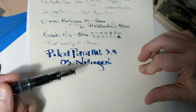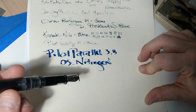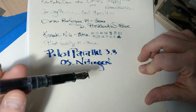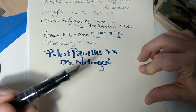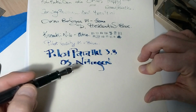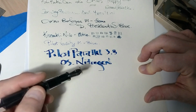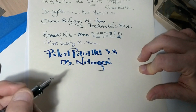Kabetama nib, approximately 9 millimeters. Monteverde Smoked Noir, and another Monteverde ink that I've forgotten and can't yet identify. It's ultra wet. If it's going to soak through a paper, you'll know here.